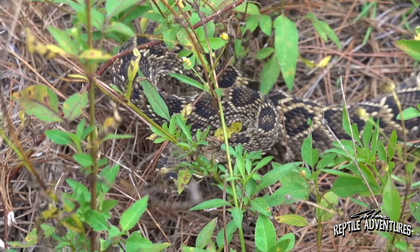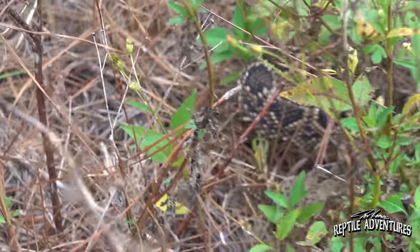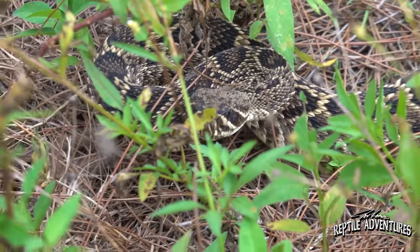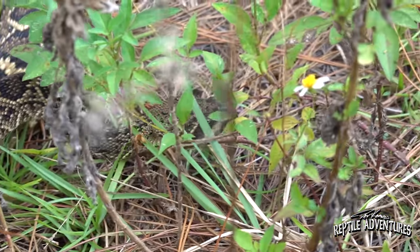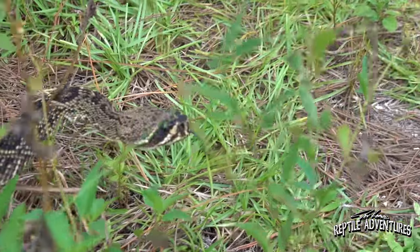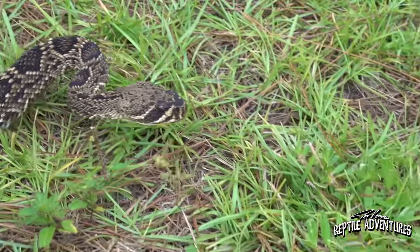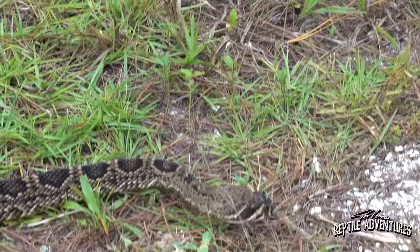I'm gonna see if I can get him to just kind of stay put so that I can film him here. But man, is he beautiful. And he's very, very aware of my presence. You can hear him rattling. But again, I have no snake hooks, I have no snake clamps, and I don't like herping with that kind of equipment, even though you can come across a beautiful Eastern Diamondback rattlesnake like this.